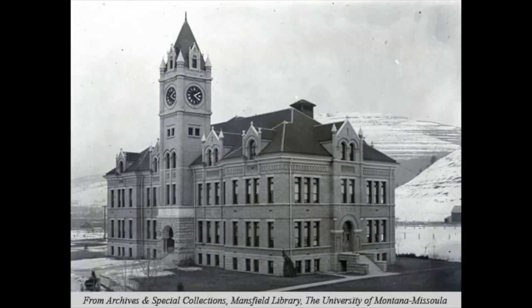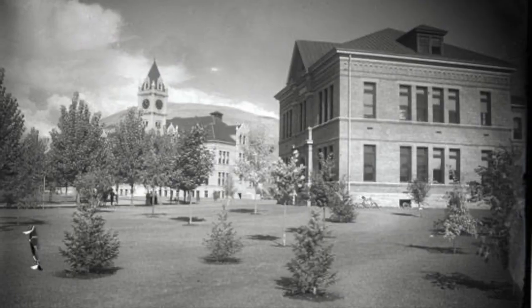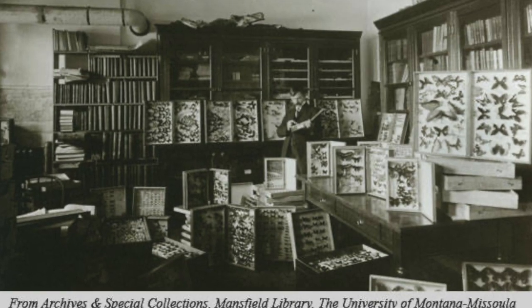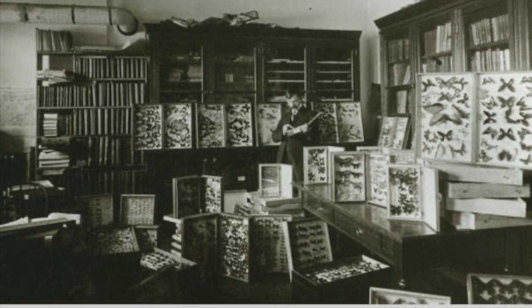So now that we've talked about the purpose of research museums in general, let me tell you a little bit more specifically about the Phil Wright Museum at the University of Montana. This museum began in 1897, just a few years after the university itself was founded. It started out as the personal collections of UM's first biology professor, Morton Elrod, who brought his own specimens to campus for use in zoology classes.